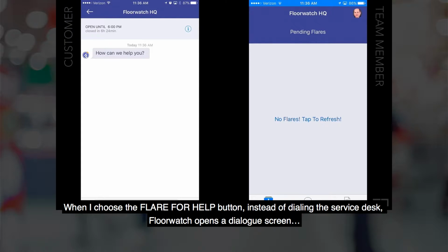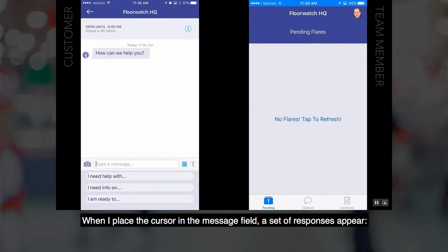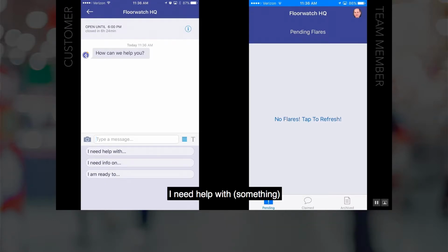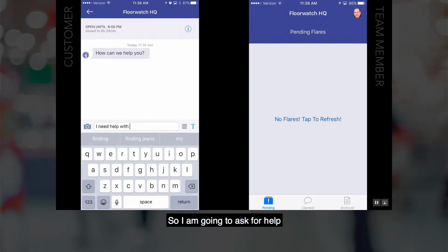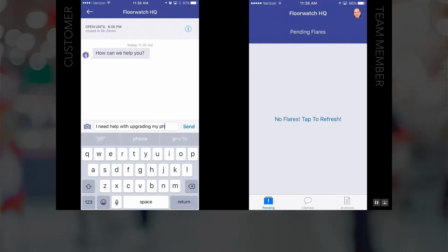When I choose the Flare for Help button, instead of dialing the service desk, Floorwatch opens a dialog screen, and the system instantly begins with a question. How can we help you? When I place the cursor in the message field, a set of responses appear. I need help with something, I need info on something, or I'm ready to do something. So I'm going to ask for help. In this example, I respond, I need help with upgrading my phone.